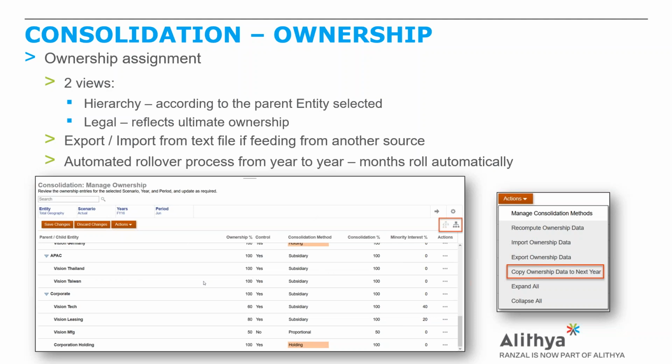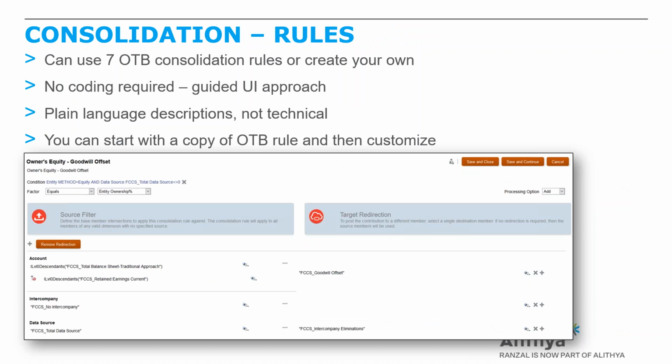There are 7 out-of-the-box consolidation rules that you can leverage and deploy, or you can create your own. So again, just like the translation that we saw, there's no coding required. This is a guided UI approach. You can use some plain English descriptions. They're not really technical. So you can basically start with a copy of the out-of-the-box rule and then customize if you want to employ these. And as you can see, there's not a lot of coding here.